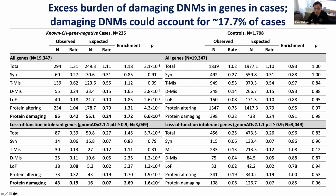Next, we tested different functional groups of variants in cases on the left and controls on the right. We performed this de novo analysis on either all genes or genes that are intolerant to loss-of-function mutation based on gnomAD, and show the number of observed de novo mutations, expected de novo mutations, de novo enrichment, and p-value. You can see damaging mutations are significantly enriched in all genes, with a stronger enrichment when we test the de novo mutations in genes that are intolerant to loss-of-function mutation. Therefore, we estimate that damaging de novo mutations can account for about 18% of the cases.